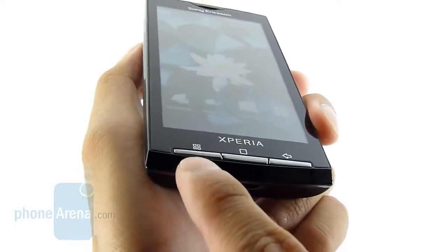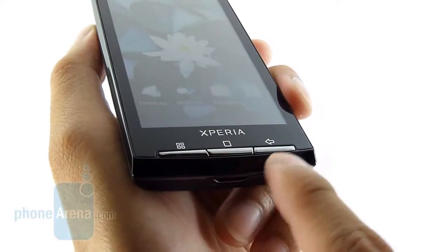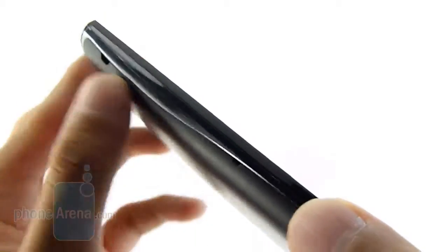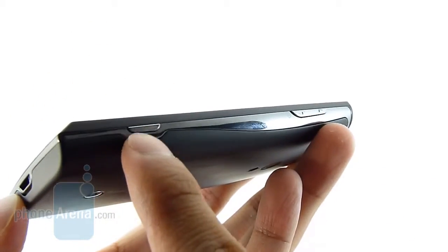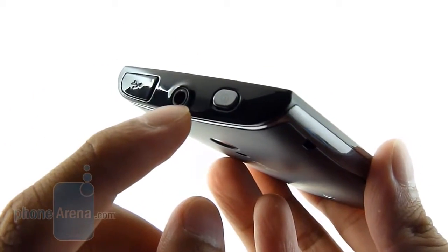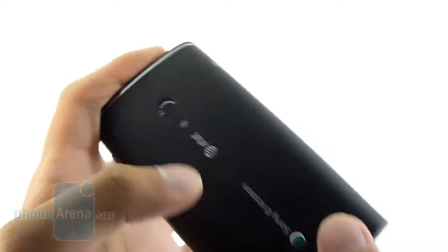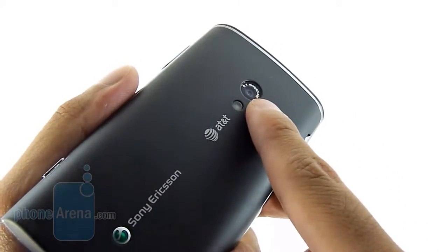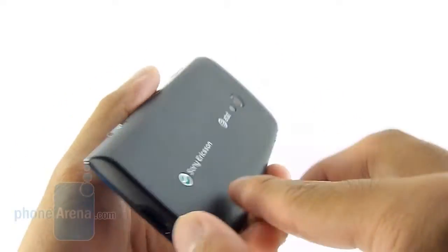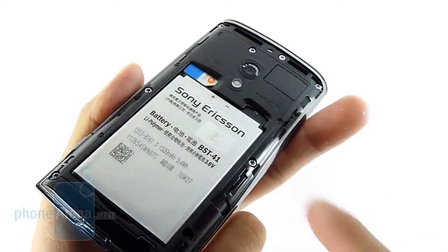Right below the touchscreen you have the physical buttons, which we actually prefer. They're chrome accented, and they're the menu, home, and also back buttons. They're very responsive as well. On the left hand side you just have this notch here for the speakerphone. On the right side you have a nice size shutter key and also the volume rocker, and on top you have the micro USB port behind the flap, the 3.5mm headset jack, and the dedicated power button. On the bottom here you have a spot for a lanyard, and on the back you're going to be greeted by its 8.1 megapixel autofocus camera with LED flash, and when you remove the back cover you'll be presented access to the battery, SIM card slot, and micro SD card slot.